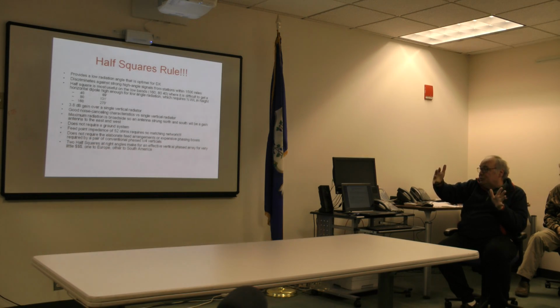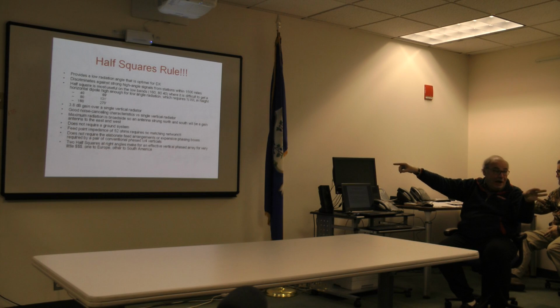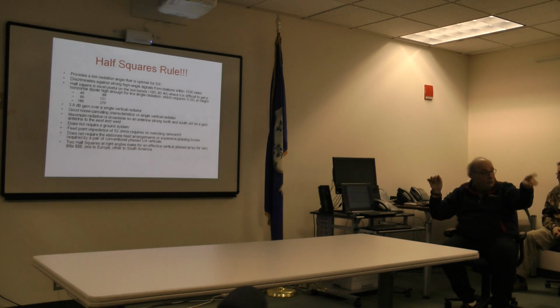Broadside maximum radiation, again, does not need a ground. There's a way you can feed them using a ground. The preferred way is a current feed. In the upper corner, no ground. Are you doing the current feed?